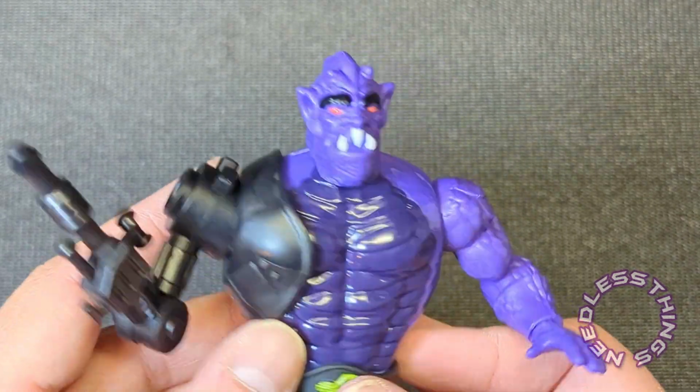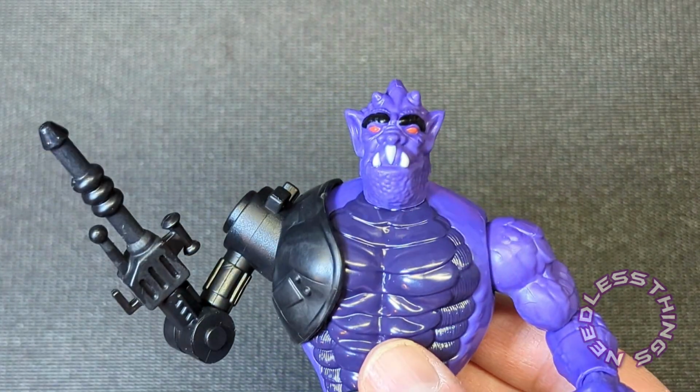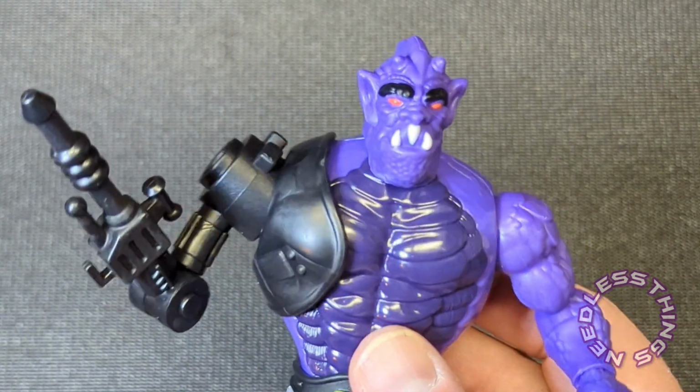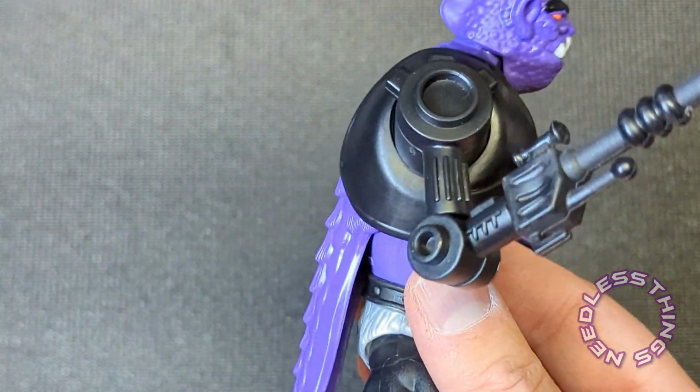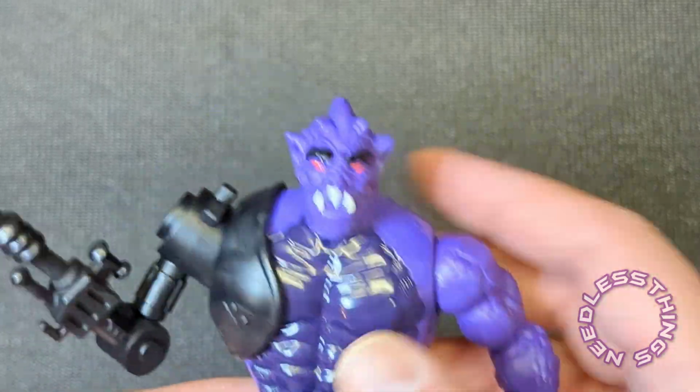Terroar, I believe, is available very, very soon on BigBadToyStore.com. Possibly still on Walmart. Although if it is, I'm sure it's some scalper selling it for $40. Don't pay $40 for this. Go to Big Bad and get it if you want one. It's a nice little addition to the shelf. I'm happy to have it.